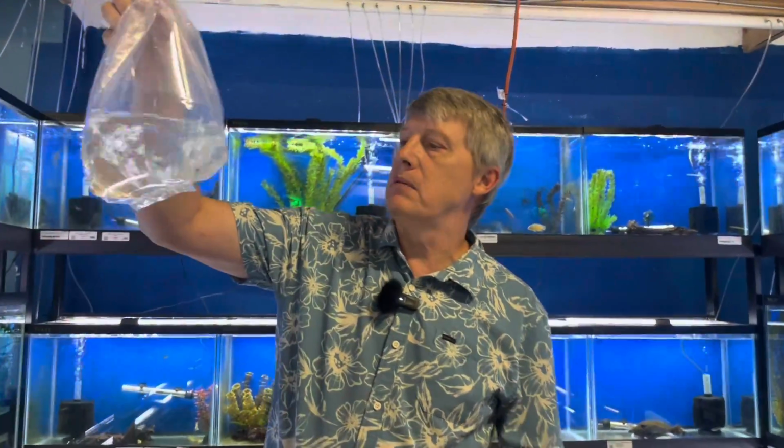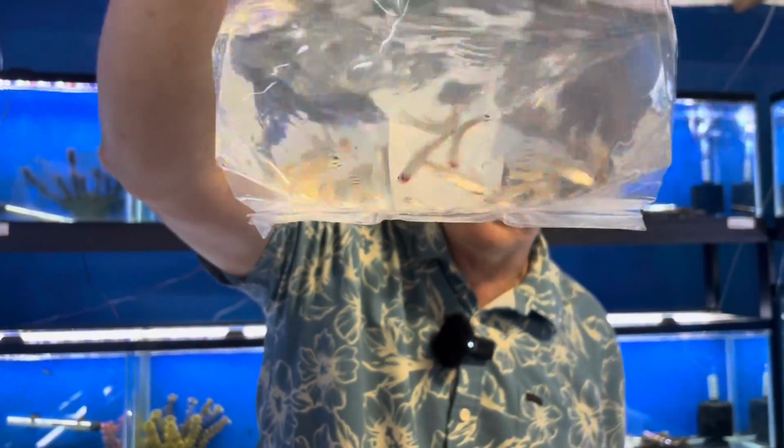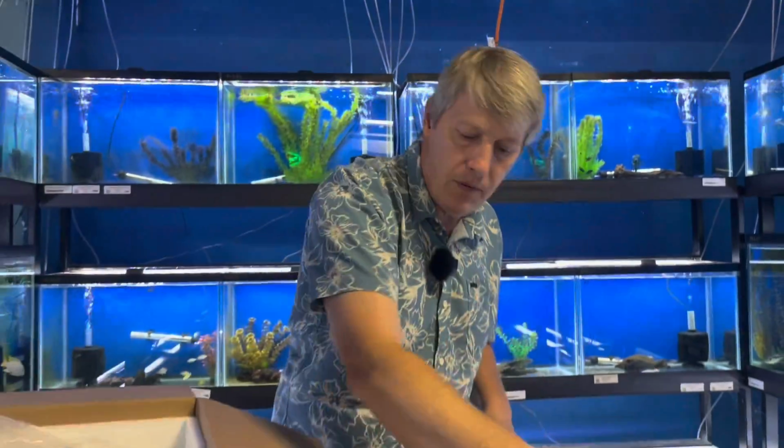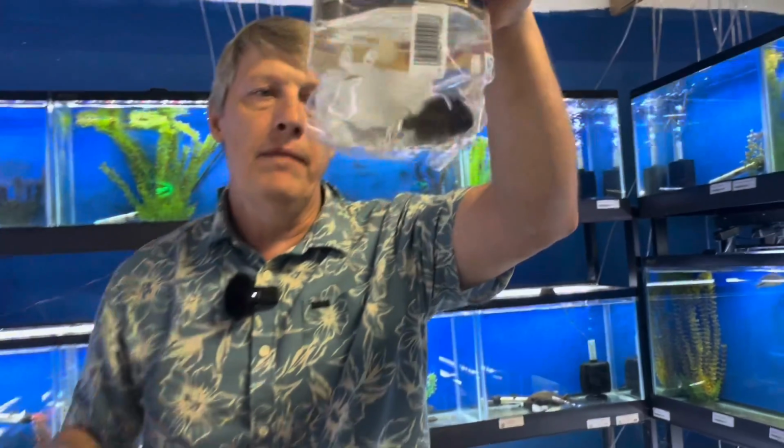Next up is some Romanos. Gotta have Romanos. Got a couple bags of those probably in here. Romanos are on the Tetra Special. They don't look very rummy at the moment, but they blanch out when they're in their bag. When they get settled in, they'll be nice and bright red with a little flag tail.